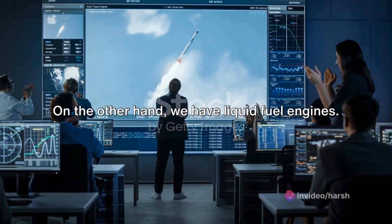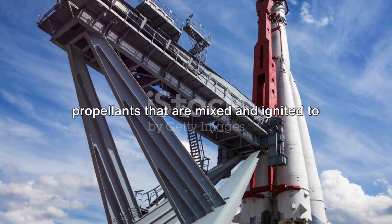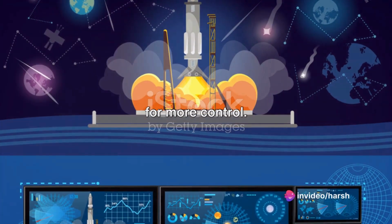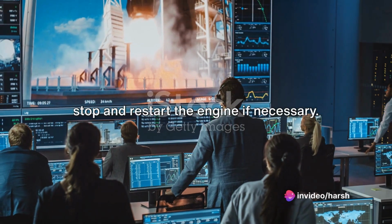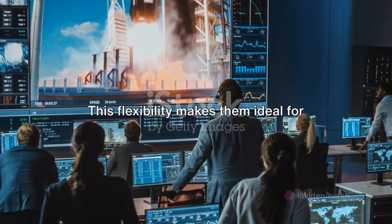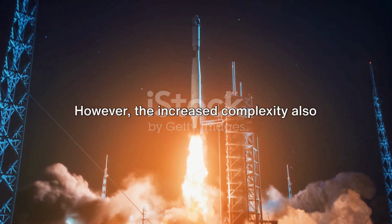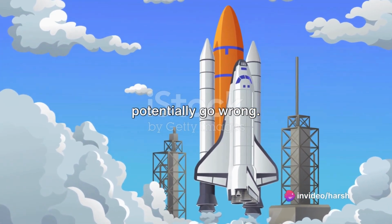On the other hand, we have liquid fuel engines. They're a bit more complex, using liquid propellants that are mixed and ignited to produce thrust. The complexity of these engines allows for more control. You can adjust the thrust levels and even stop and restart the engine if necessary. This flexibility makes them ideal for missions requiring precise maneuvers. However, the increased complexity also means there are more things that could potentially go wrong.